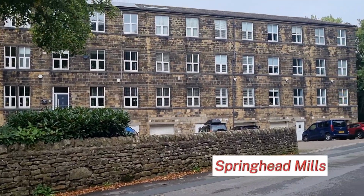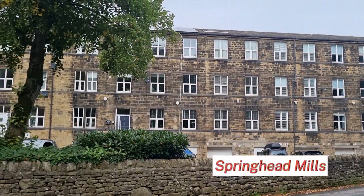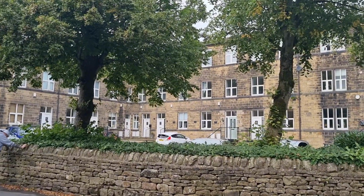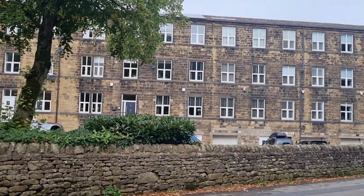So this is Springhead Mill, and it's actually being used now as living accommodation, so it's good to see that it's still being put to really good use. So I'm going to show you around and really get into some interesting history for you and talk about the mill owners and all the industry across the Worth Valley.